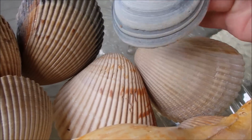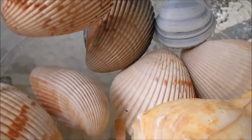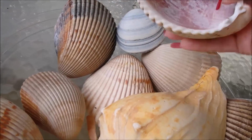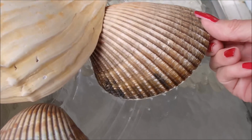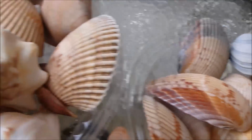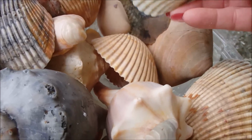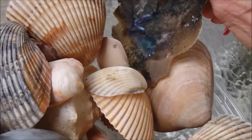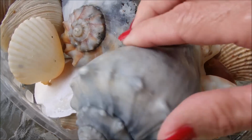Here's a different shell. Look at that, really pretty blue and white. And these, check out the size of these. It's really large. Look at that. In various colors, browns, golds, and in here a nice variety as well of different kinds. And check this out, beautiful. And of course the whelks, there were lots of them just laying there.